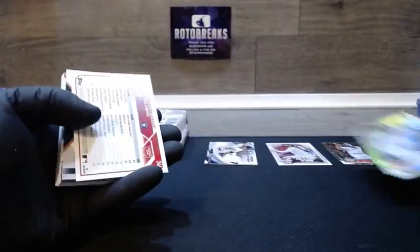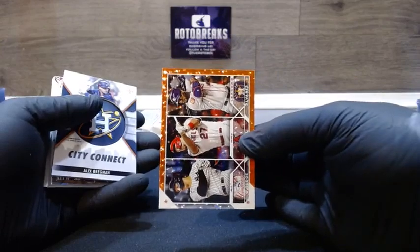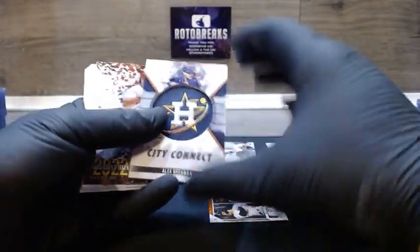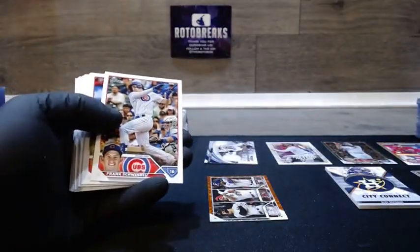Aaron Judge, silver foil, out of 299. We have Aaron Judge, Mike Trout, Yordan Alvarez. That will go to random. Alex Bregman, City Connect, Paul Goldschmidt, and Carlos Correa.